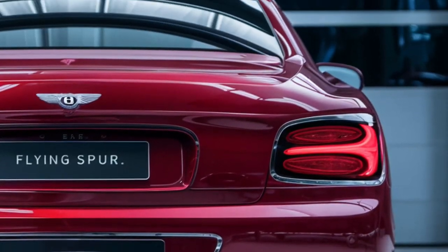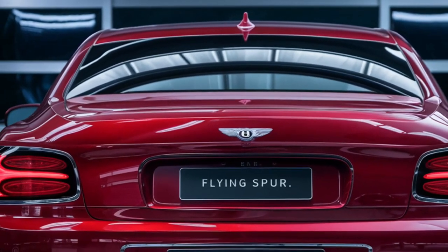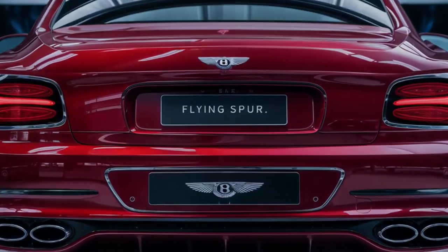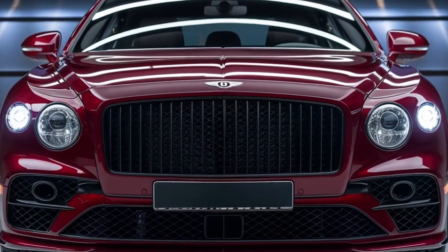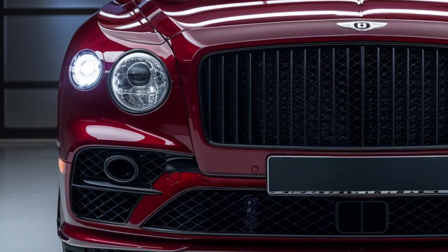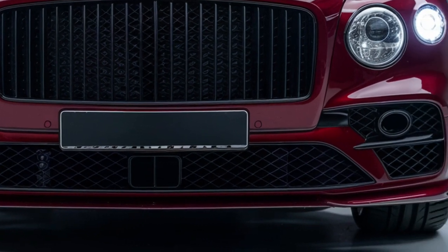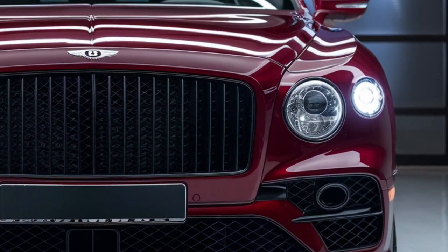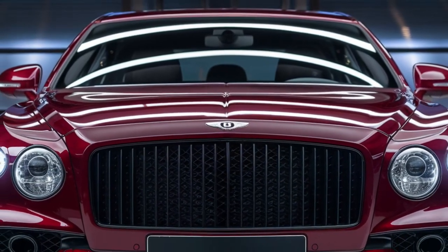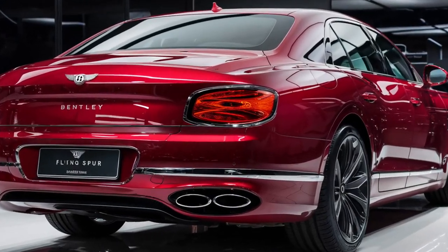Under the hood, the 2025 Flying Spur offers a range of engines, including the powerful V8 and W12 options and an efficient hybrid variant. The W12 delivers remarkable horsepower for a serene yet thrilling ride, reaching top speeds that make it one of the fastest luxury sedans on the market. The hybrid option balances performance with fuel efficiency, appealing to eco-conscious buyers without sacrificing power. Advanced all-wheel drive systems, adaptive suspension, and cutting-edge driver assistance technologies contribute to a smooth and responsive driving experience, whether cruising on the highway or navigating urban environments.